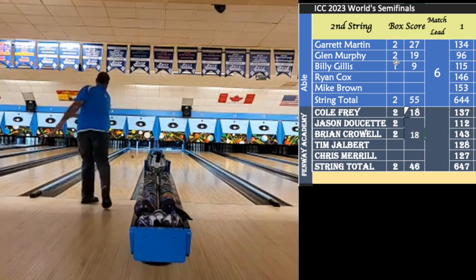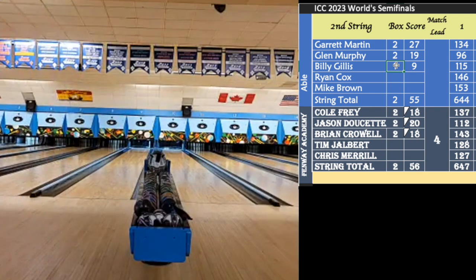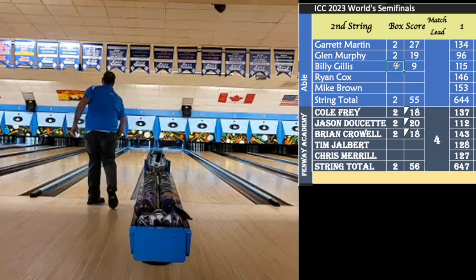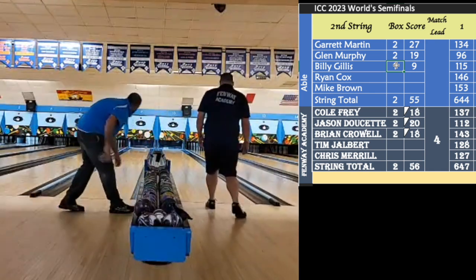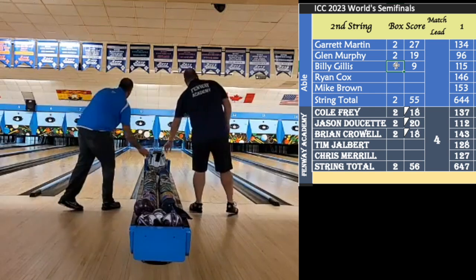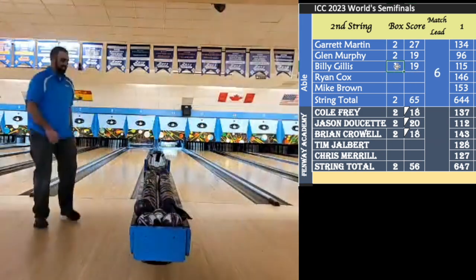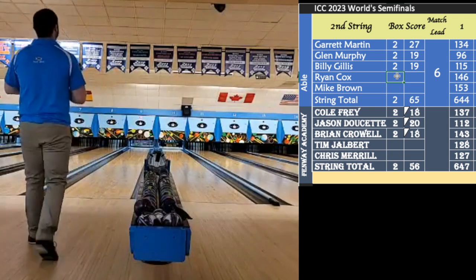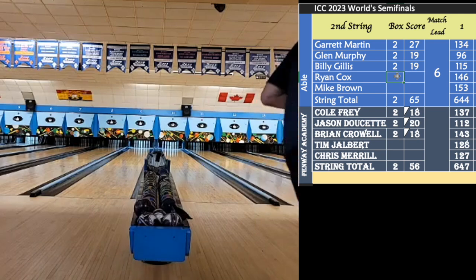They don't have any fills yet on those because of the format, but they have a virtual lead. And this comes in for a 10. Gillis at 19, Crowell at 18, but with a ball in hand. Garret Martin started things off here in the second with a strike, grabbed the early lead. This one has been back and forth through the first third. Able Construction.